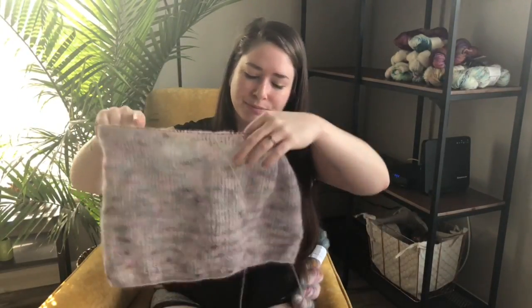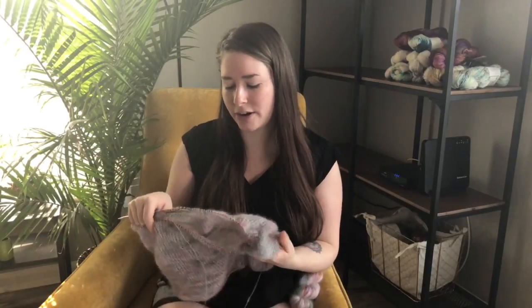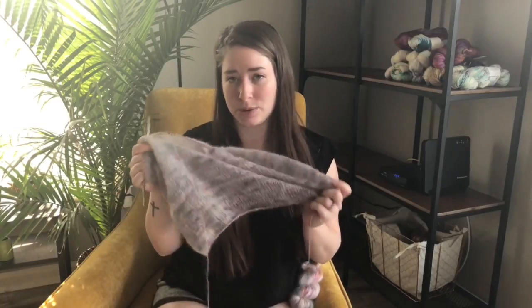It's so cool. If you guys have never worked with mohair, I definitely say you should do it at least once. So this is going to be a pretty basic sweater with bell sleeves. I wanted to make it for multiple reasons. The pattern used a lace weight yarn, and so this was pretty close to that.